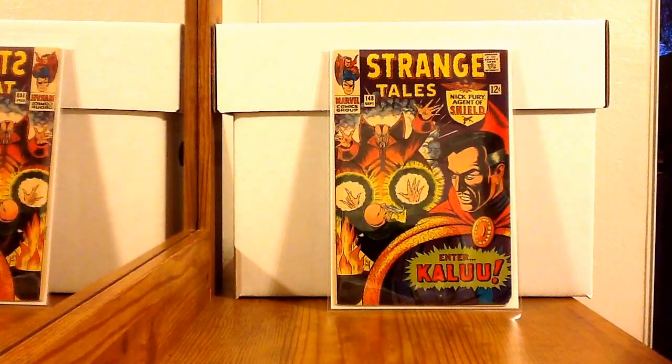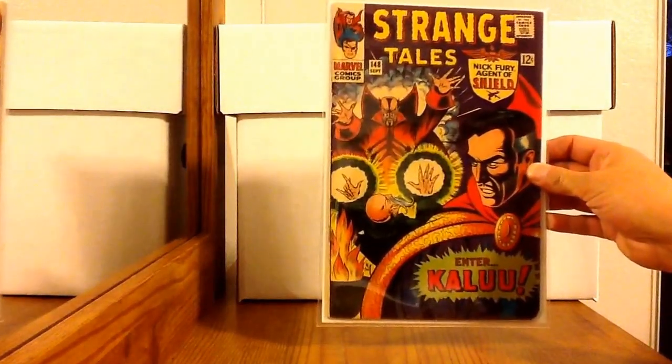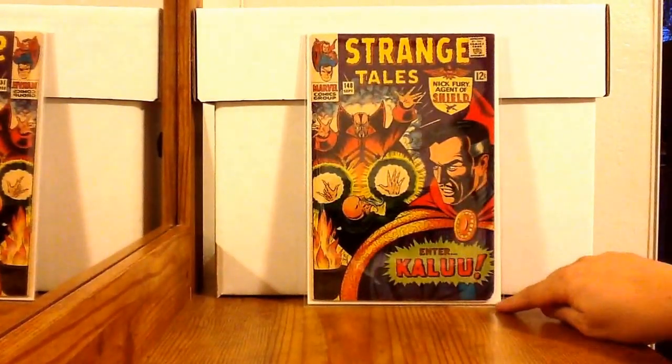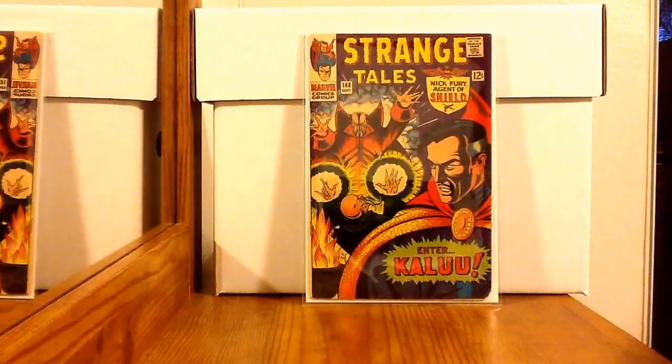They're cheap, especially before the craze when the Doctor Strange movie comes out, or they have a trailer for it. So just a heads up, start picking up these Strange Tales, because they're relatively cheap. And I actually picked this one up for $4. There's a real rounding of that corner, but overall it's in pretty good shape, and I didn't really pay that much for it, but I'm still happy with it.